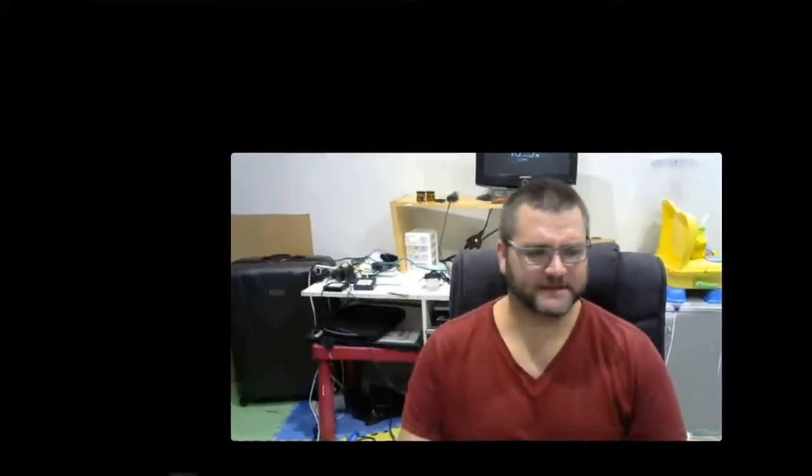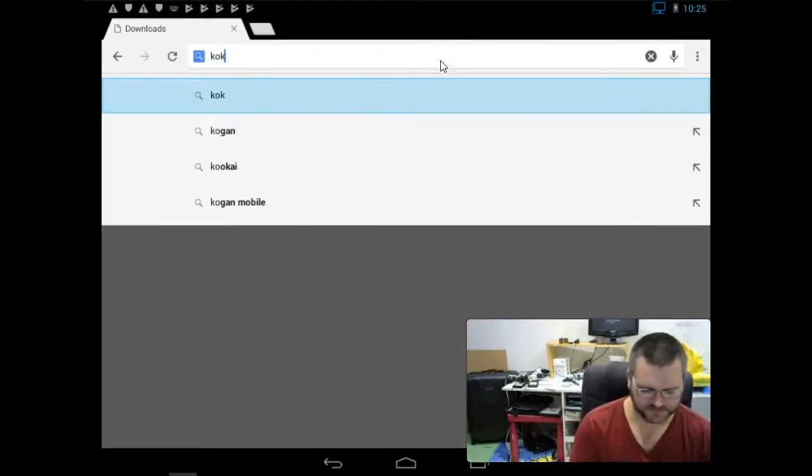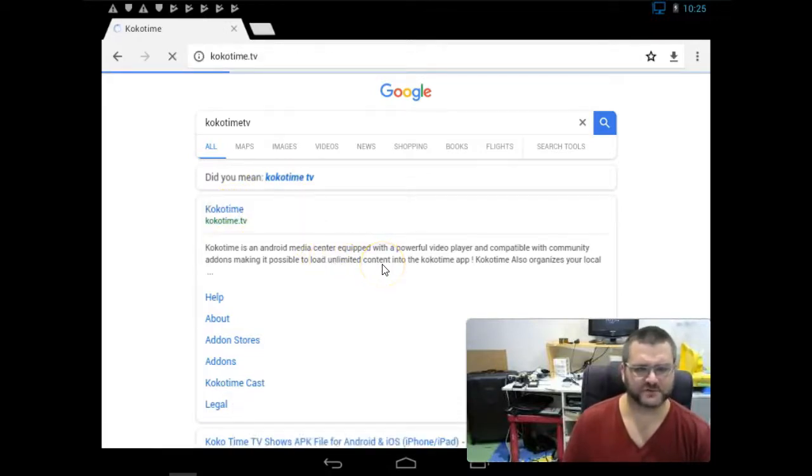From what I understand, it's actually available in the App Store, so that's interesting. But okay, let's have a look at it. We'll have a look in the App Store first. Actually, we'll go into Google and see if we can find it. So let's go to Coco Time TV. Let's have a look-see. Look, there we go. It's right at the top. So we'll open her up.